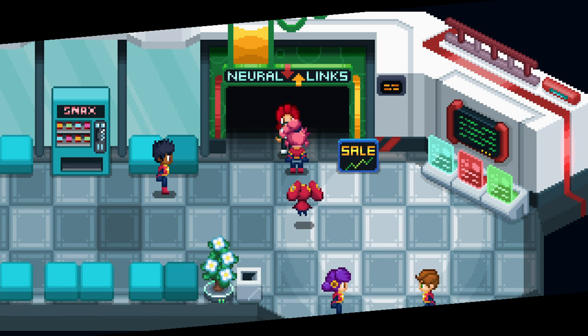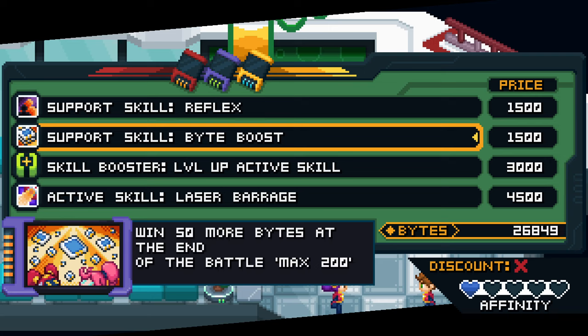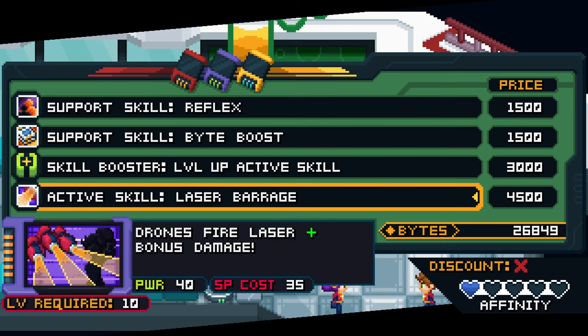Woohoo, what do you want us to get? Support skill reflex, 10% chance for an enemy attack to miss. That sounds like a worse version of the invisible one. Bite boost, win 15 more bites at the end of battle. Skill booster, level up active skill. Active skill, laser barrage. Drone spire laser plus bonus damage, but very high cost. Level 10 required. And I'm only level 9, I think.